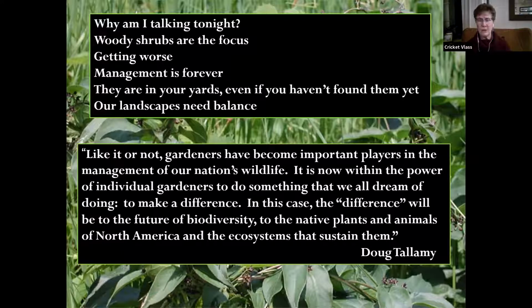And if you're not familiar with Doug Tallamy, I'm going to quote him a few times in this talk. He has written a couple of wonderful books, one called Bringing Nature Home. That book was able to coalesce these ideas around invasives and how we can encourage natives and what we want to see in our yards. It's not like he is the first one that's been writing about that. He just did such a good job in doing it. So I would highly suggest getting any of his books.